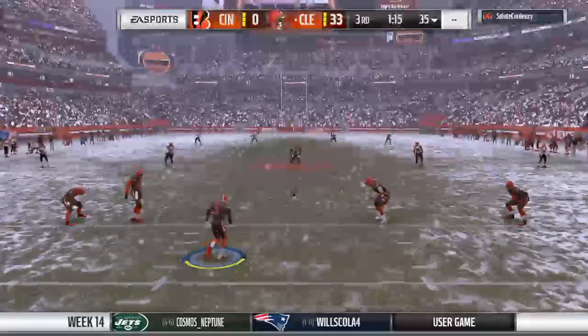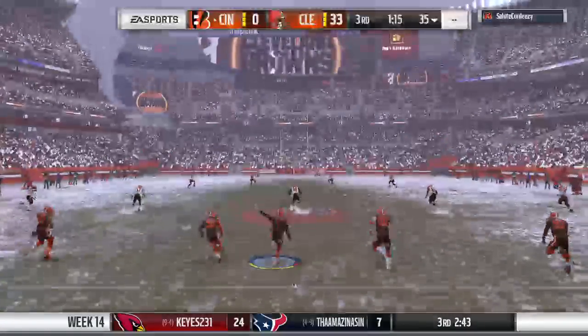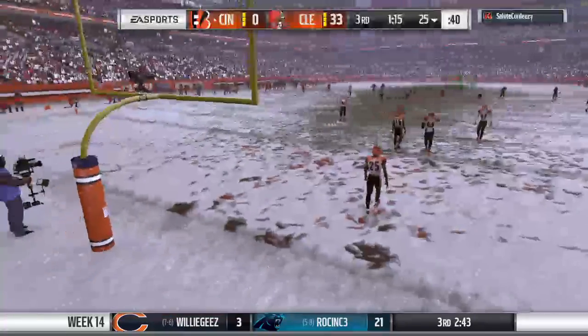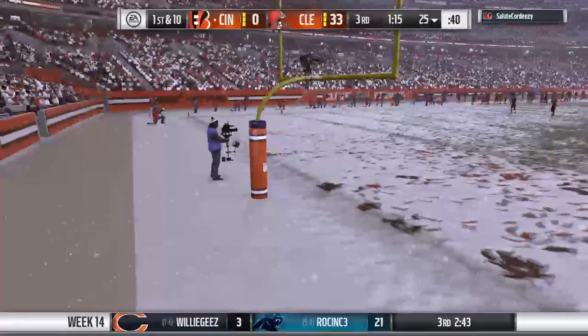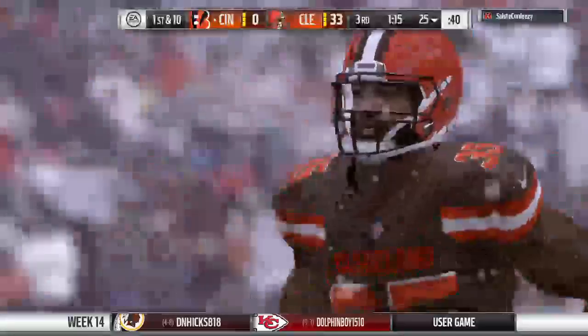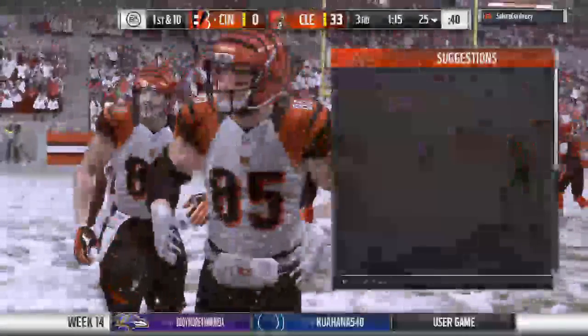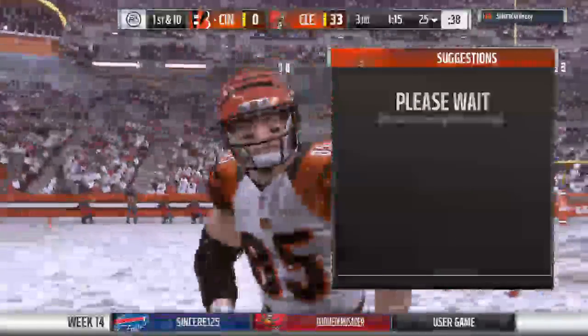The Browns kicking team out there now as they'll send this one away. And they will not get a chance to return this one as it's through the end zone for a touchback. Cincinnati now ready to take the field. And following the interception, we'll see what they can put together on this drive.